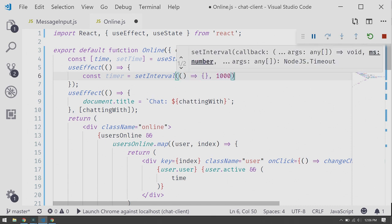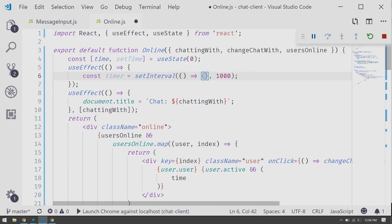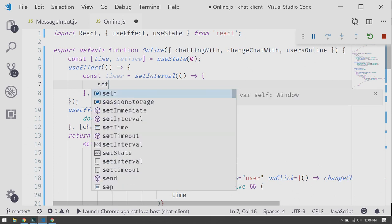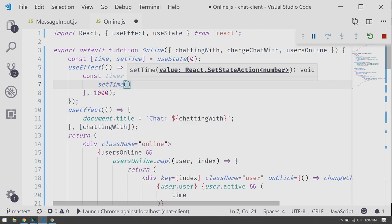Same thing, we're going to set it to run every 1,000 milliseconds. Every time set interval runs, we want to update our time. So what we can do is we can do set time. And for those of you who've used hooks, I'm purposely introducing a bug right now. Don't yell at me, I'm explaining it when it comes up. We're going to do time plus 1.